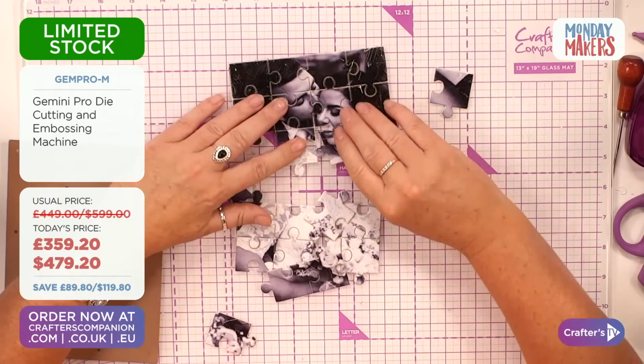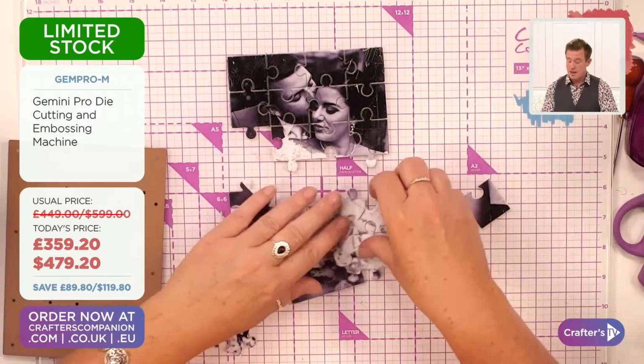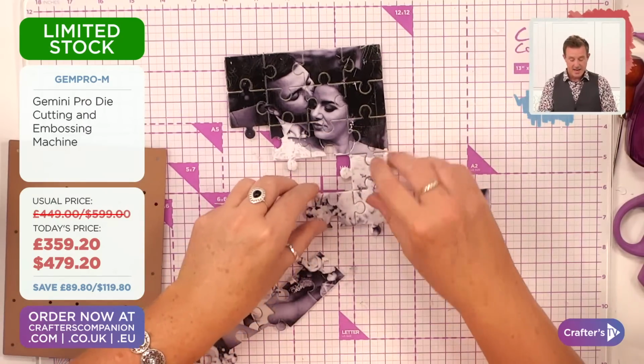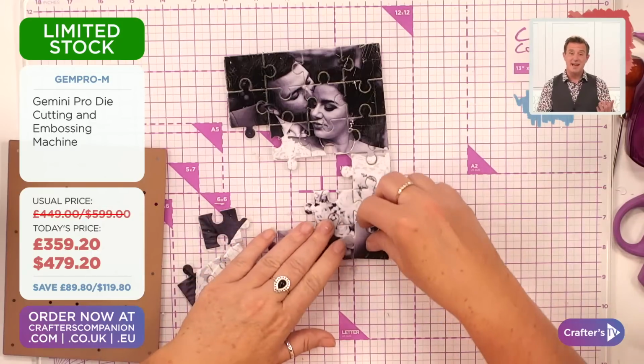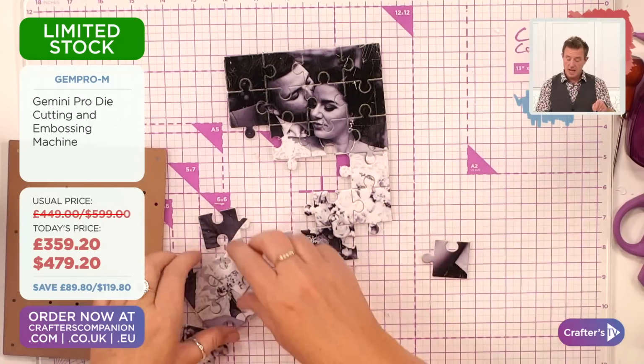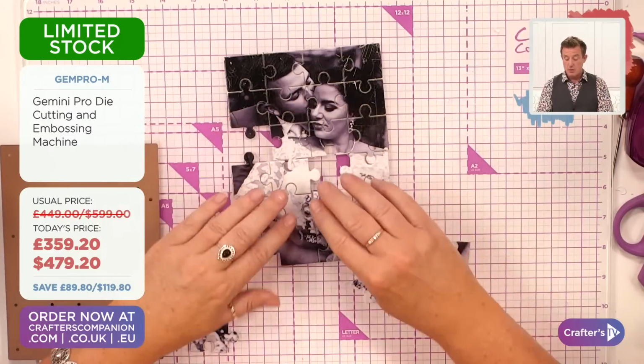Aisha just saying, what a great idea. The Hunky Dory pads would be great for the large and smaller puzzles. Yep, Debbie has absolutely smashed it again. Faye just saying, if I'd not already bought a Pro, I would be buying today. So there you go, there's someone who's got it. Yeah, that's amazing. And then they would get it again. Love how much that can be cut in one pass.